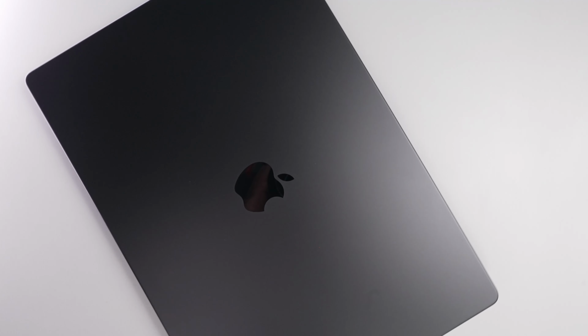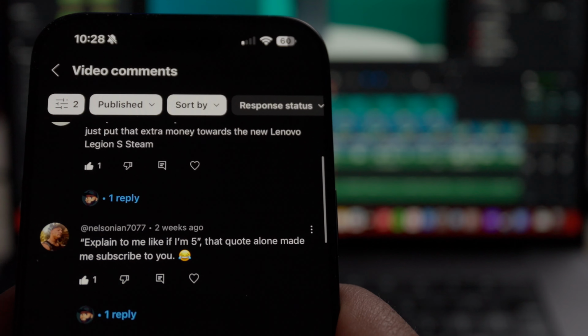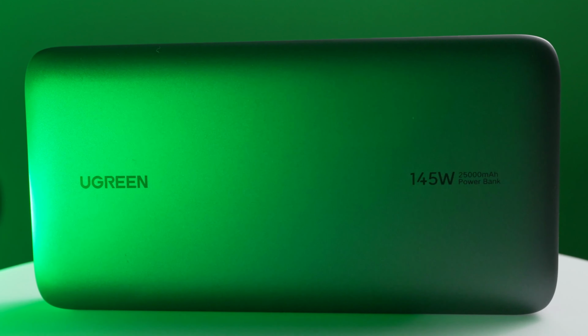So I recommend this to anyone that's using a MacBook and their iPhone at the same time, or whatever phone that you have, or content creators that use their laptop and their phone at the same time to look up social media posts while they're editing. You'll be able to fast charge both devices simultaneously while you're working.